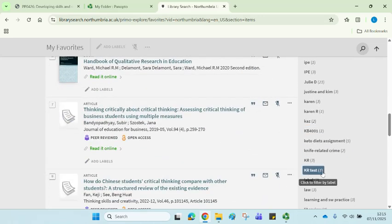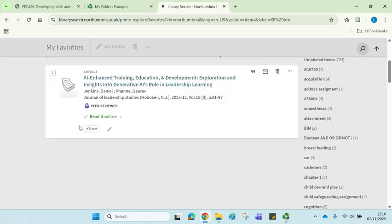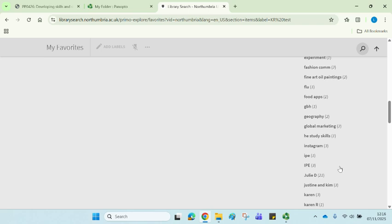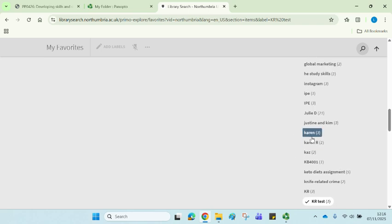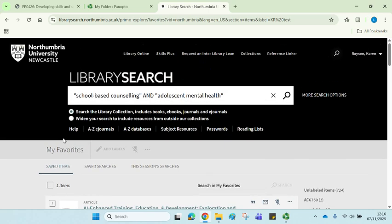There's my KR test, or Karen, and if I scroll up the screen, there is an article that I printed with that label, KR test. And here are all my different labels here. So that might be particularly useful because it retains the information and you don't need to repeat your searches. You have already bookmarked or pinned or saved your search.